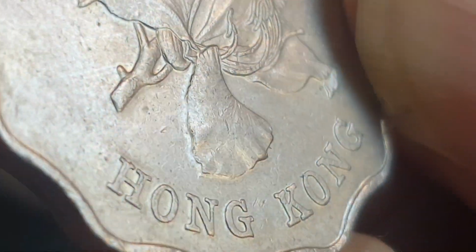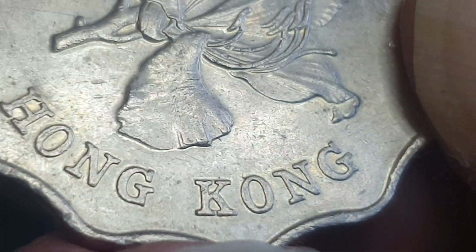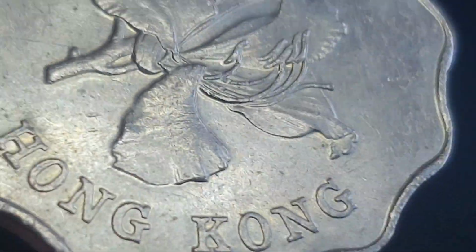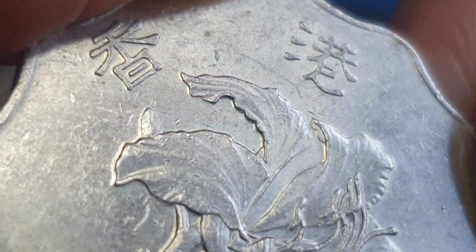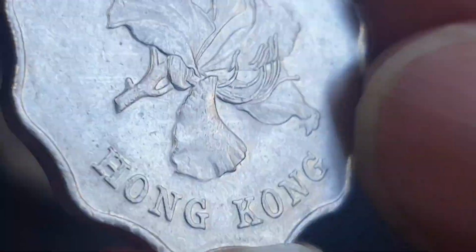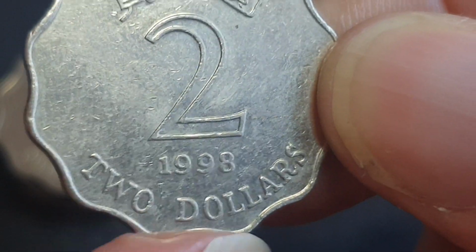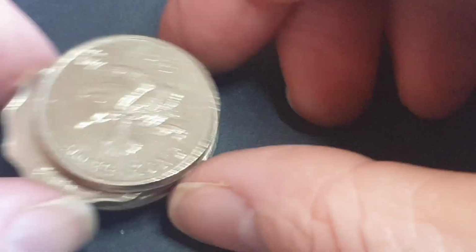Let's have a look closer at this one. Maybe I thought it had doubling, but I think it's also die filled because it's like a rounded pit. Or maybe I just kept it because it's a high grade 98 coin. Anyway, so that is the error coins you can get.